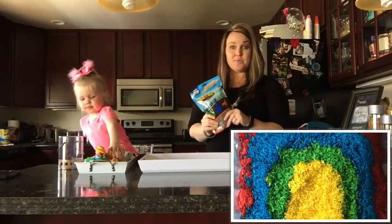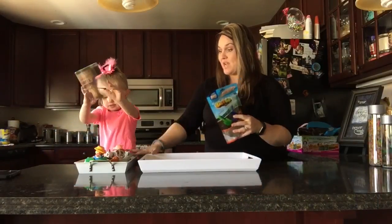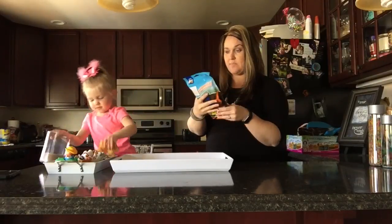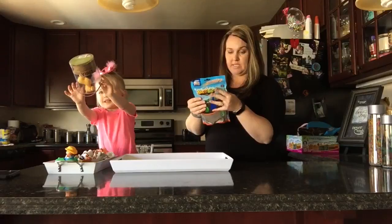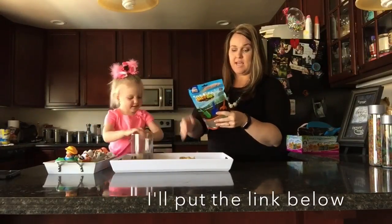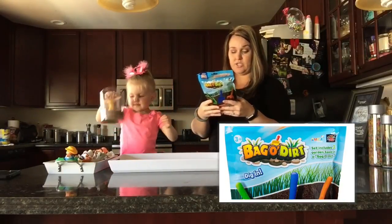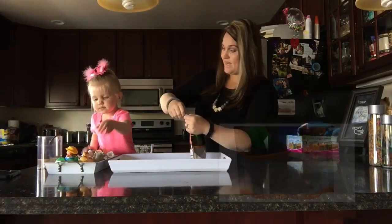So we thought we would try this out and see just how clean it really is. So we have our animals here for Madison to play with, and we're going to open this up. And this is from Play Dirt, is the name of it. And I got it on Amazon. It says it's made from natural materials and can vary slightly in color and texture. From Play Visions. All right, are you ready? Yes!